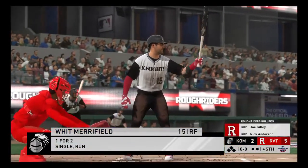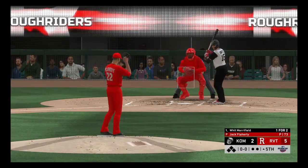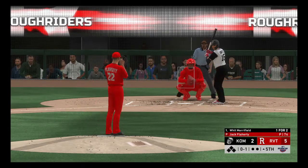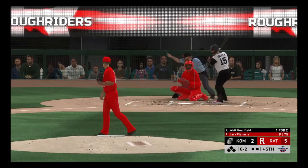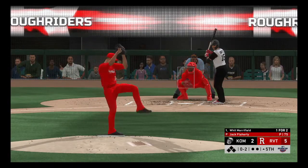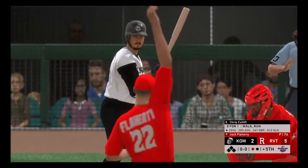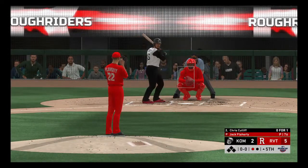All ready to go in the top of the 5th, and that'll bring forth the veteran outfielder, Whit Merrifield. First pitch coming, here it is. Into the windup, here comes the 0-1. Edge of the zone that time taken and ruled a strike. And the knuckle curve freezes him as he becomes out number 1. Now batting. Ready once again, Chris Cutliff, 0 for 1 with a run scored thus far.